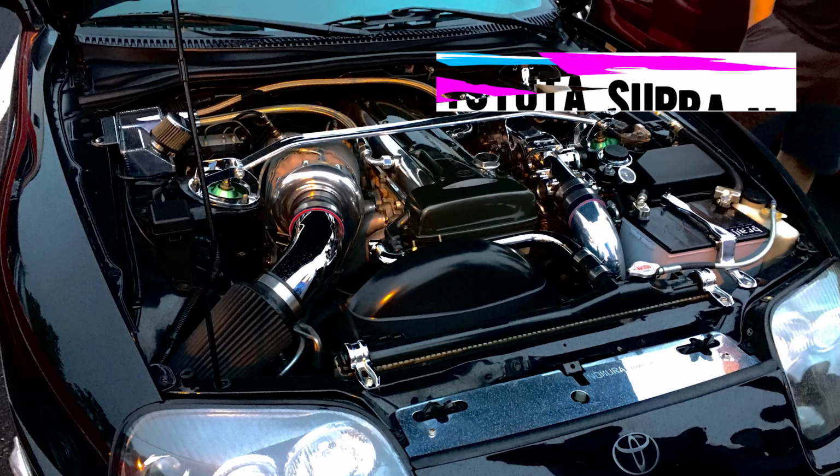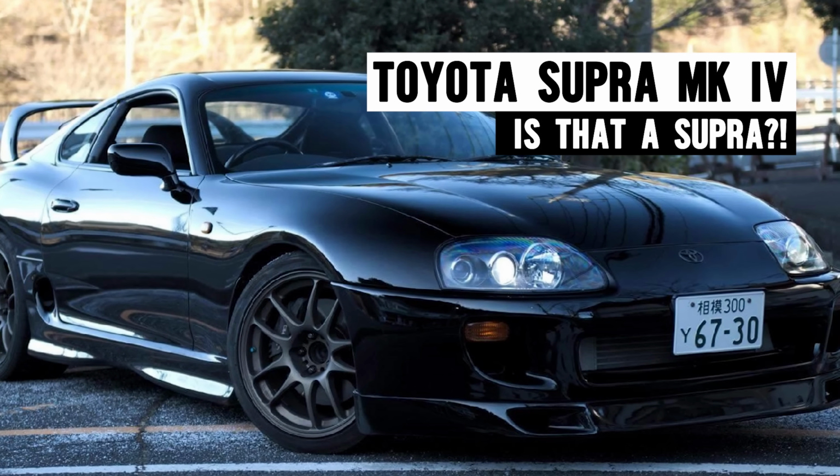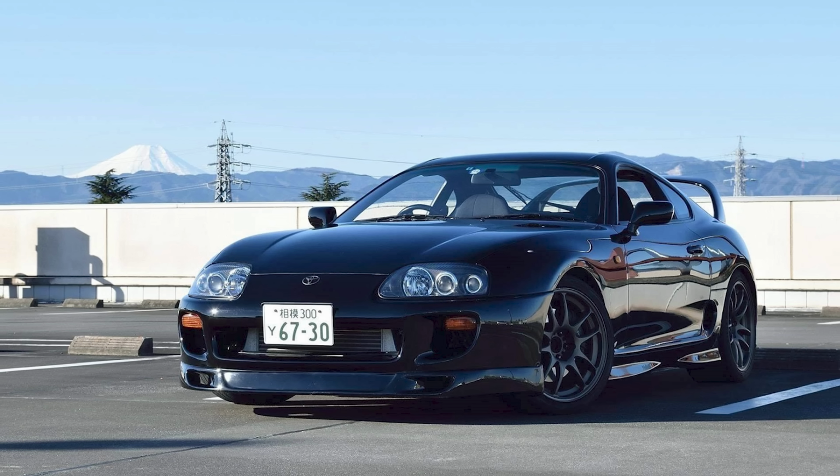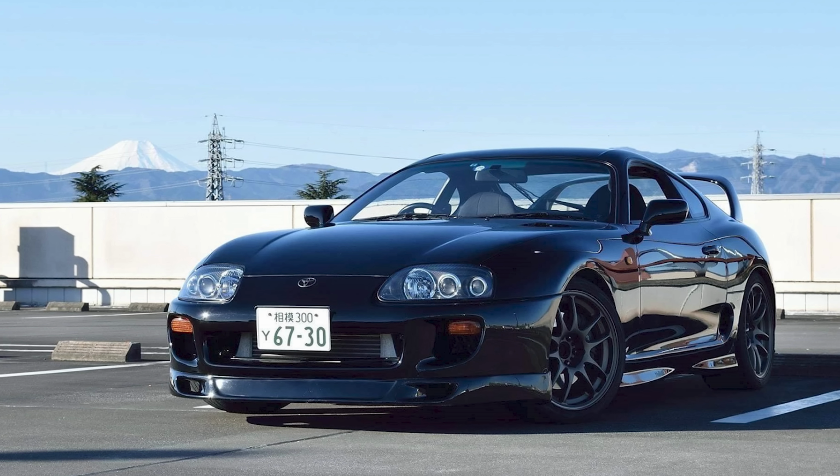Now the first car on this list is a pretty obvious one, but it should still be on the list, even if I think it's personally a little overrated. It's the 2JZ packin' smooth bodyline sports car with just insane, unreal used market value. You know it, you love it, we're talking about the Mark IV Supra.